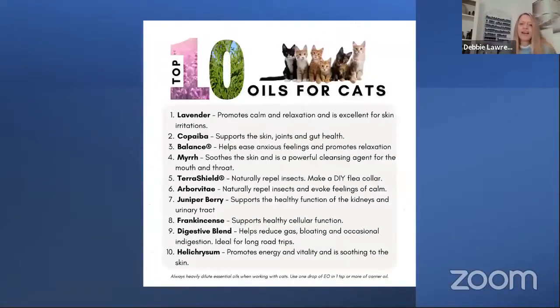So oils for cats. So this came up because obviously it's a natural insect repellent, and you could make a DIY flea collar just by putting some of the Terrashield on the collar. But I'm always getting asked, what oils can I use with my animals? So we've got there, you can screenshot those if you're watching it. Go into the VIP group and you'll see it in there. Screenshot it so you've got them, because there are a lot of essential oils that are really safe to use with our pets.